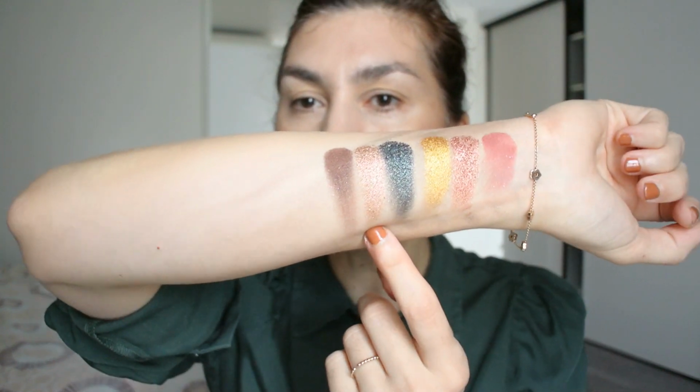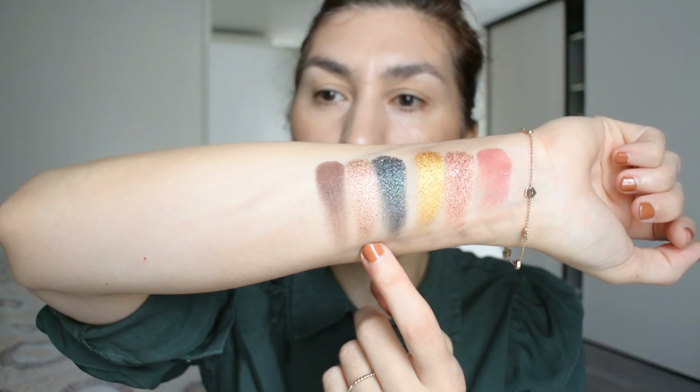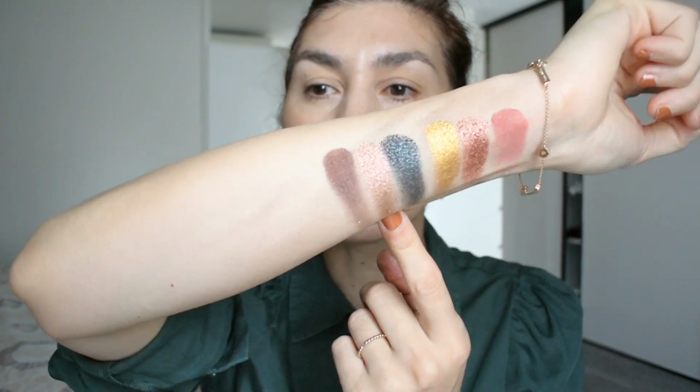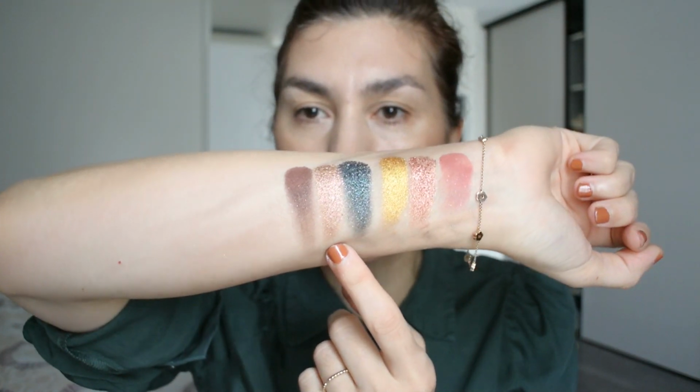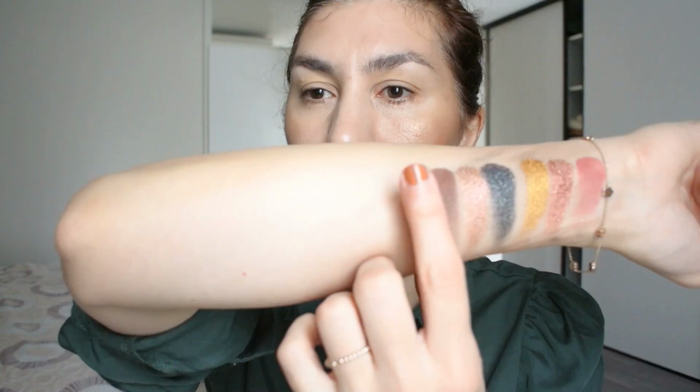This feels a little bit flaky, but when you apply it, it's actually quite smooth, and there is a little bit of a peachy pink, gold, green duochrome to it. So it is a beautiful shade, but I don't think it's as impactful as I expected. I thought this would be super flaky and impactful.